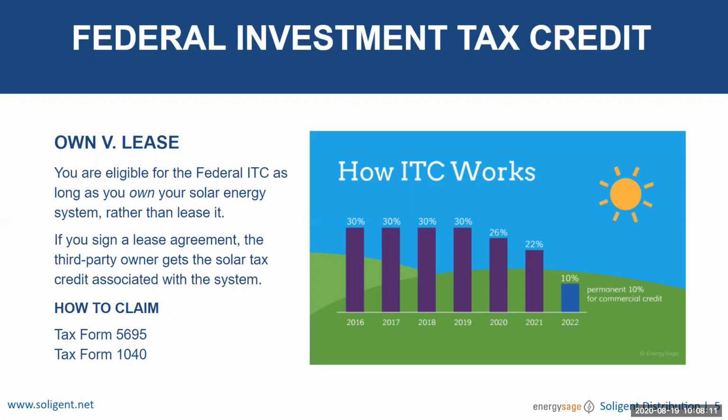The 5695 form is a specific form that validates the renewable energy credits. So that's your renewable energy specific tax form. Then the form 1040 is a typical federal income tax return that people would use. You're going to add the solar portion to your 1040 to make sure that on your federal income tax, you can declare your solar. So those two forms are how it goes.